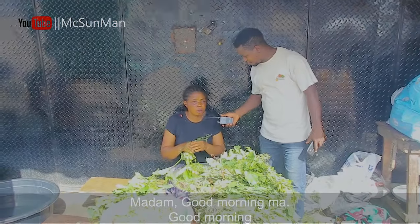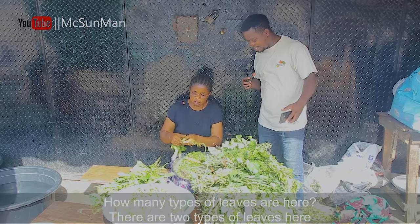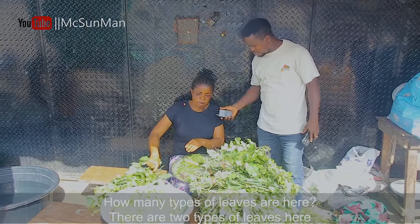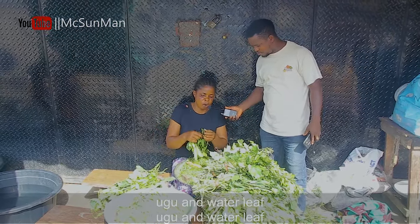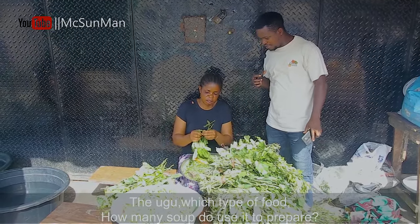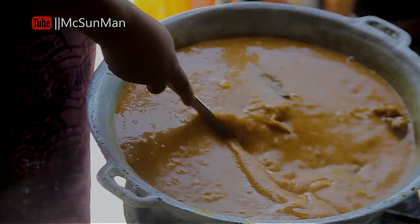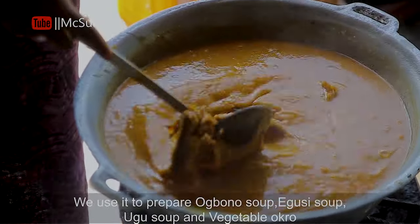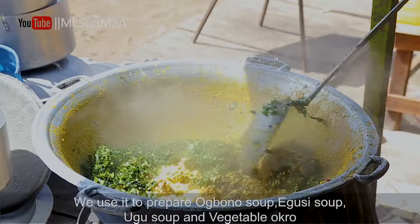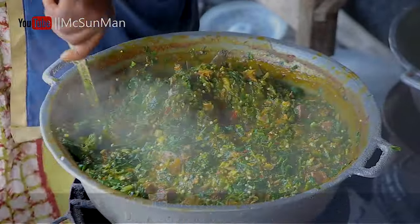Madam, good morning, ma'am. Good morning. This place where we are now, how many types of leaf are there on this side? We have 2 types of leaf, ugu and water leaf. Ugu and water leaf. The ugu, which type of food? You take and prepare. We use it to prepare ogbono soup, egusi soup, ugu soup, and vegetable okra.